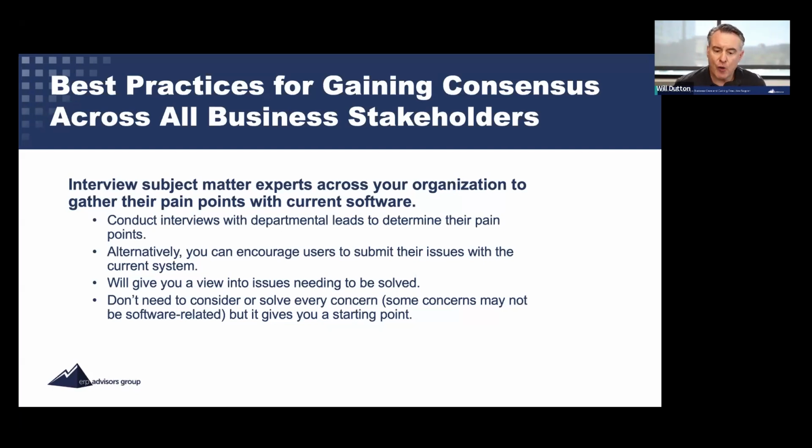You can always ask people to submit their issues with the current system. You can send out surveys if you want to do that. But we find it super helpful to even just spend an hour with each of the department heads to just let them talk. You also get to know them a little bit more. You get in communication and reality starts to kick in. And they're like, hey, you're going to help. This is great. I'm not going to tar and feather you later when it's really hard. And then they'll also give you a view into issues that need to be solved, and you might not have that view.